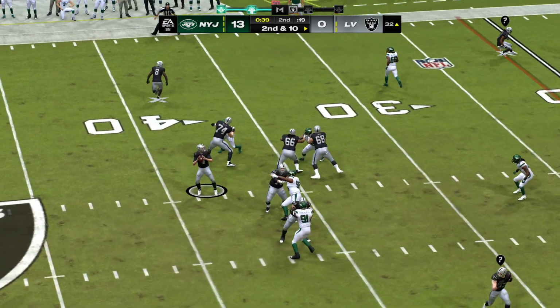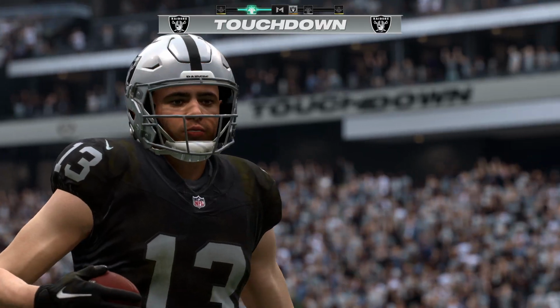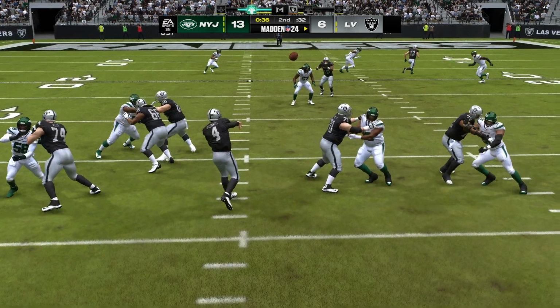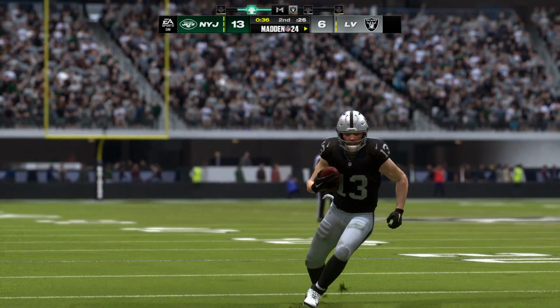To throw here, O'Connell. Open man, that's Renfro. And he will score. Touchdown, Las Vegas. Hunter Renfro, 32 yards. And the Raiders get a late score here in the final minute of the first half.